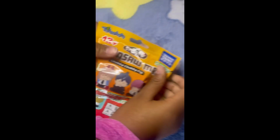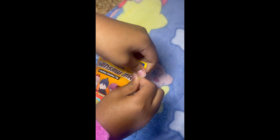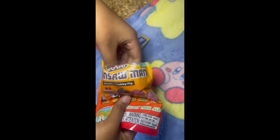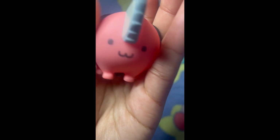I really want, I don't know. You want Denji? Anyone except Monty. Okay. Let's just see. Please be Denji or Pochita. Yo, it's Pochita! Oh, look at that face. Look at that cute face. So cute. And it says plump form.